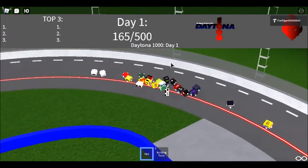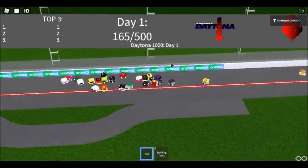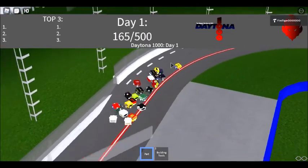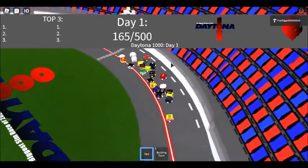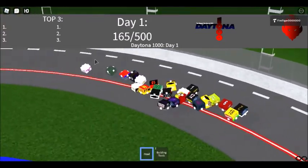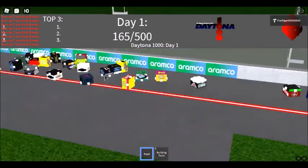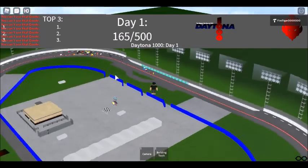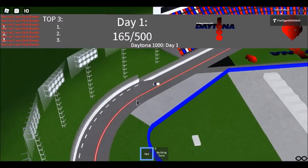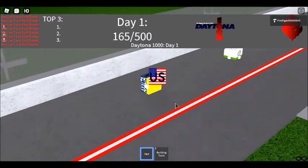Look out, though. And look out, there's more contact now. This is very interesting racing right now, as they're constantly swapping position for the podium here. You know, this is kind of a long qualifying race. If you get out front early on in the first day, it's like yesterday. It's basically a qualifying race. If you get in the top 3, you're going to have once again the advantage.